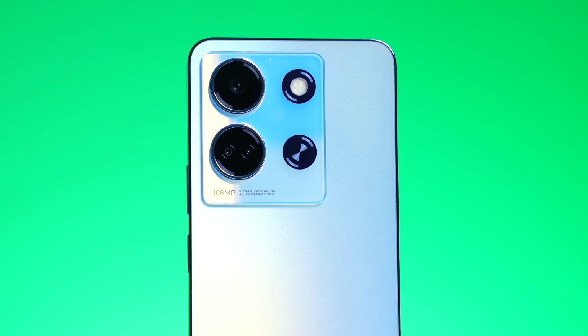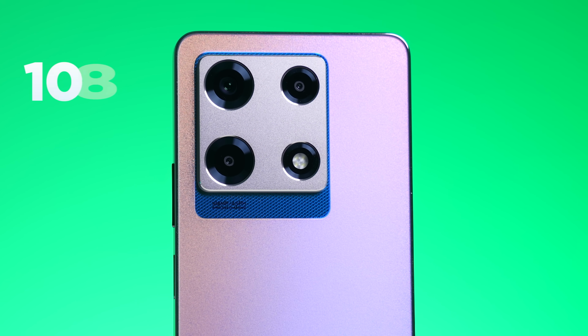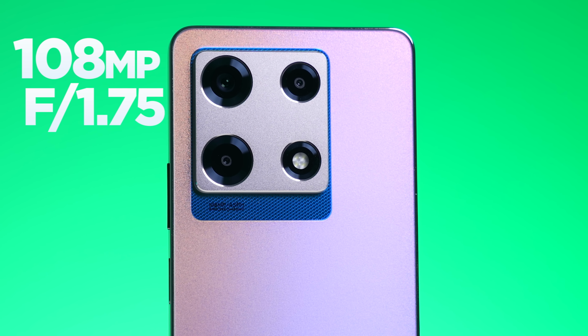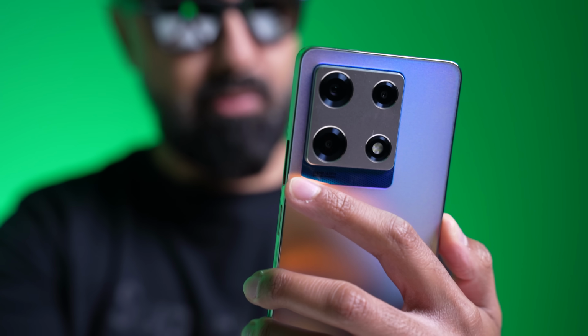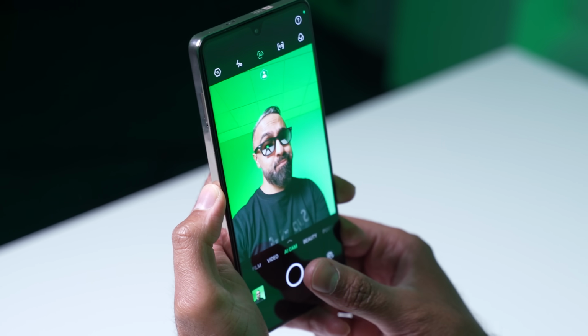The Note 30 5G and the Note 30 Pro have a very high resolution primary 108 megapixel camera with a wide f1.75 aperture. This is going to be able to capture lots and lots of detail. The Note 30 Pro also has a high resolution selfie camera with 32 megapixels.